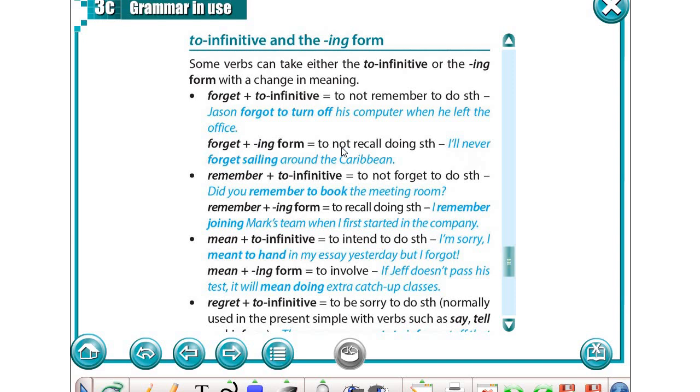Forget plus ing: to not recall doing something. We are dealing here with our memories, and things that happened in our memories. For example, I'll never forget sailing around the Caribbean. One day I sailed around the Caribbean, and I won't forget this experience, never. So we are going to use ing.